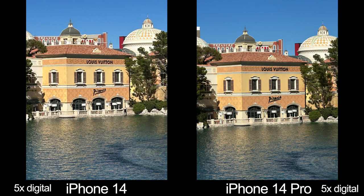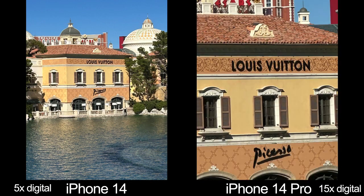But I think this is a similar story to the macro mode. Are you going to be zooming in 10 or 15 times for every picture you take? No, definitely not. Is it nice to have though? Every once in a while, sure, but I'm not confident that it's a deal breaker with the regular iPhone 14.